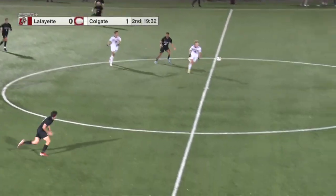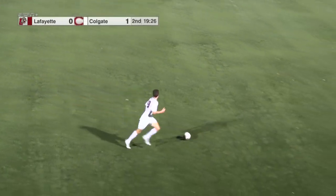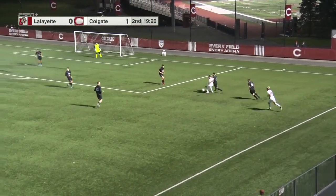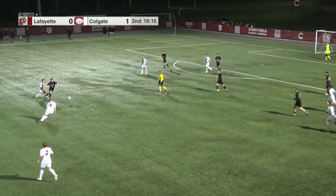Needham gives it away. Stafford lays it just out of the reach of DeVoe. But time and space for DeVoe. Still DeVoe. DeVoe splits a couple of defenders and then it's booted away.